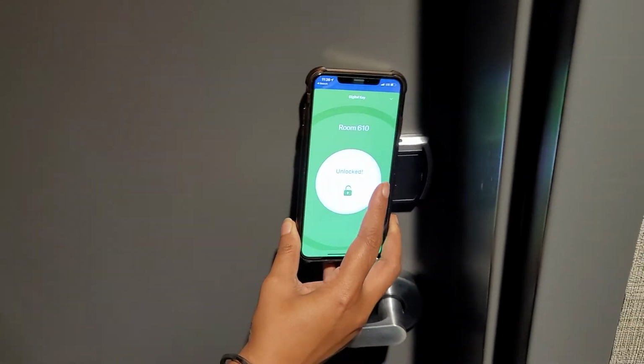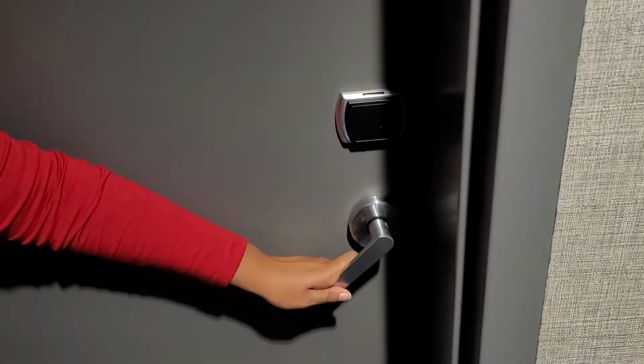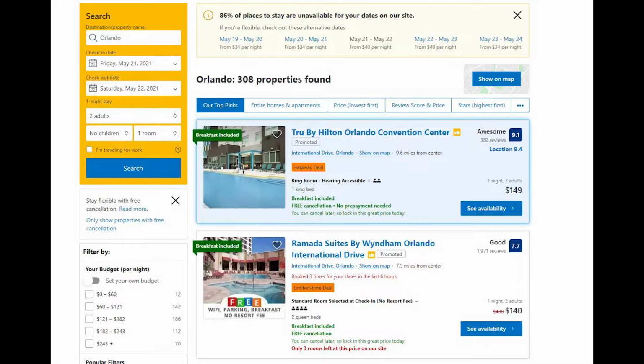You don't have to worry about guests losing their keys anymore or keys being demagnetized, which will really free up the front desk so they can focus on what's important, the guests. Now let's get into the revenue. This hotel has the top review score of 9.1 on booking.com within its market segment.